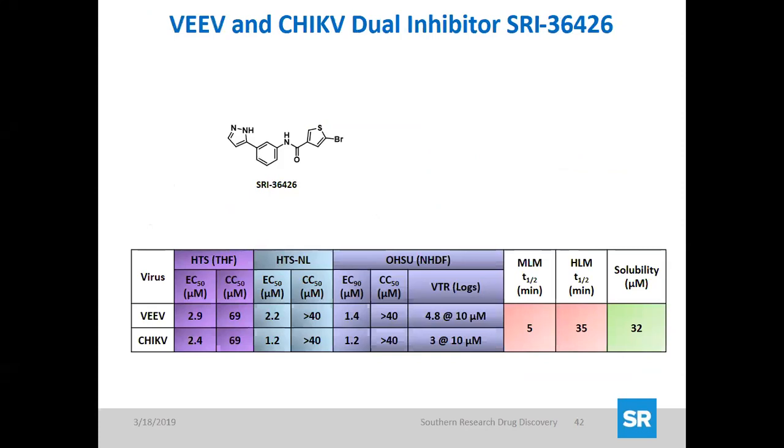I'm going to give you one last example. This is a failure, because I want to introduce failure also in my talk. This is one molecule we started. We are trying to look into a dual inhibitor of Weave and chikungunya. They both belong to the same virus family. So we are thinking maybe this is a good compound to move forward for two viruses. This is the data we had.